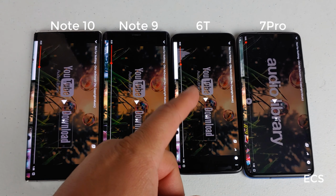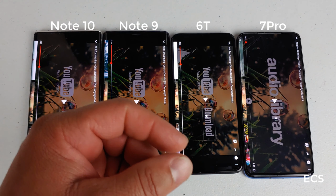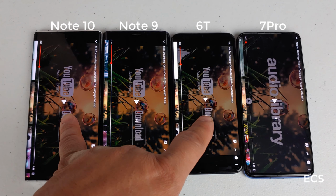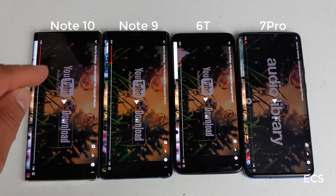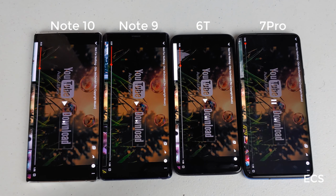All right, so the OnePlus 6T sounds good. I tell you what, it's a little louder. I tell you, it's kind of close with the Galaxy Note 10 Plus, but the Galaxy Note 10 Plus has more bass. Let's go with the OnePlus 7 Pro.